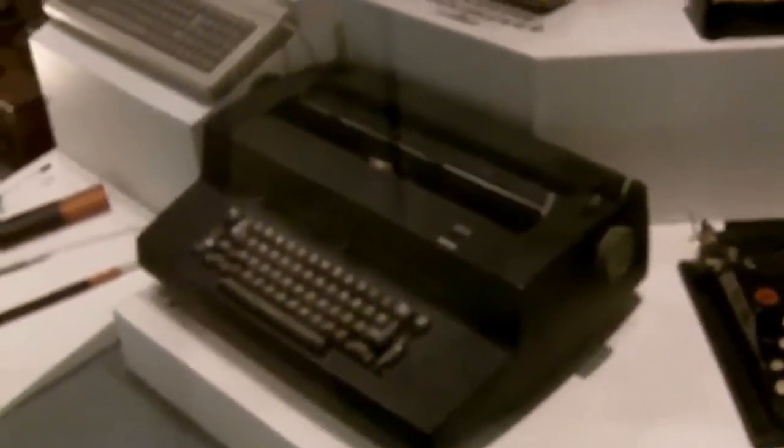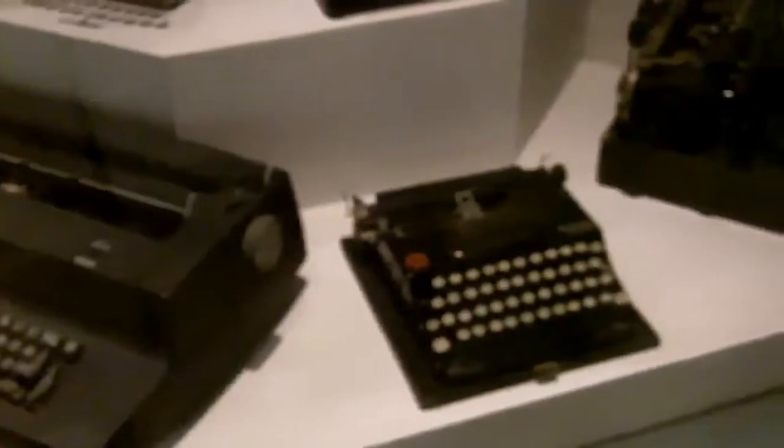That's an old school computer. Mega old school computer. Oh, look at this old IBM typewriter. Daisy wheel printing action. Very nice. Very nice.